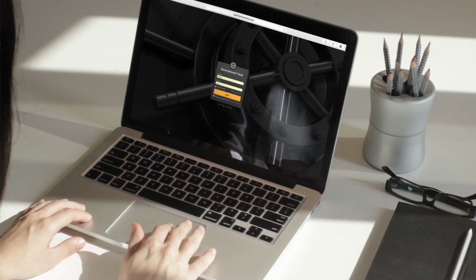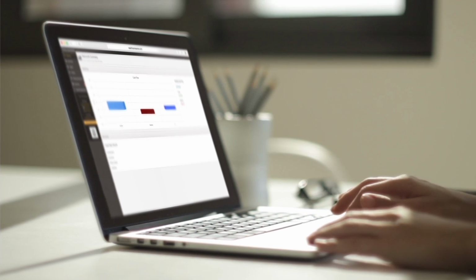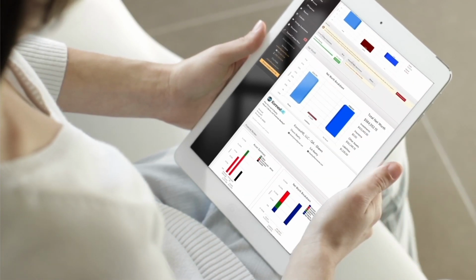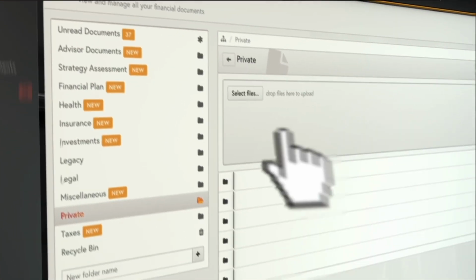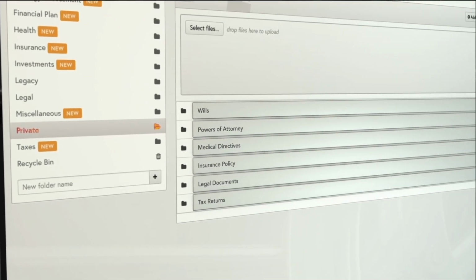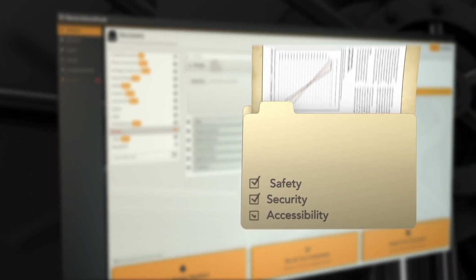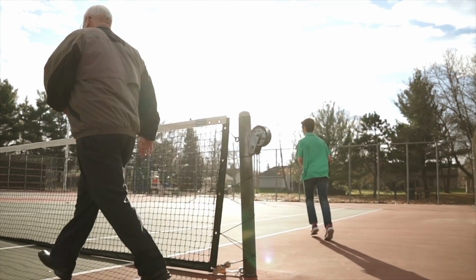Now you can use the Generational Vault. Locked away behind an SSL certificate that uses a 2048-bit public encryption key, your information is safe and secure, but online and accessible 24 hours a day, 7 days a week. You can upload wills, power of attorneys, medical directives, insurance policies, or any important legal document. These documents are available when you need them or during important times when your family might need them. You see, the Generational Vault is a gift to your family.